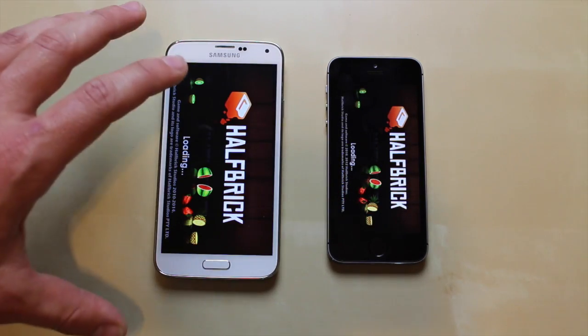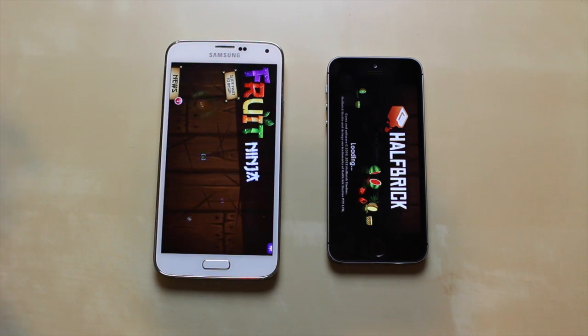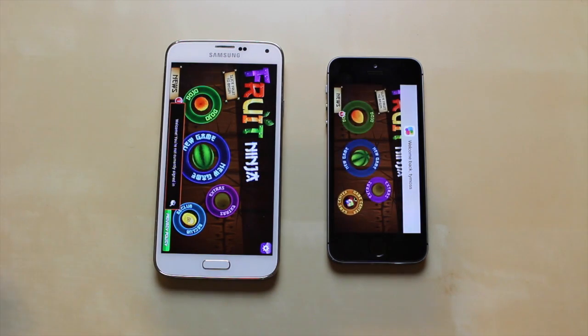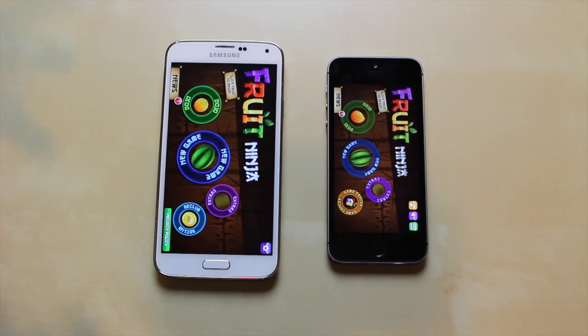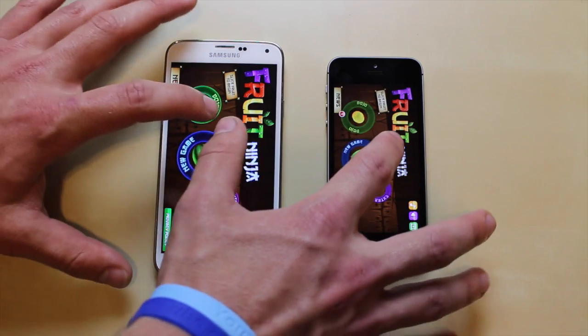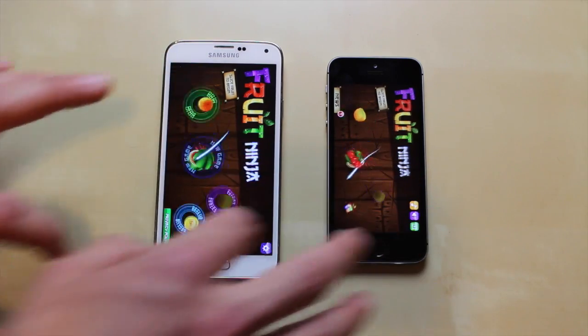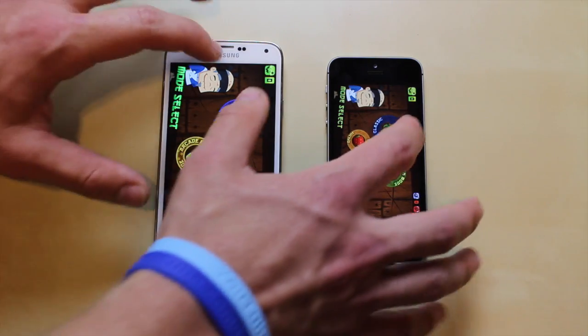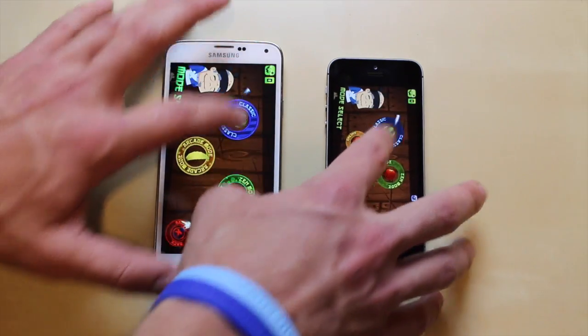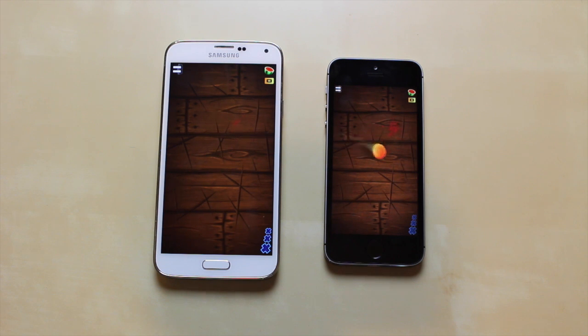It looks like on the Galaxy S5, from when you tap the icon to when the app opens up, there's a little bit of a delay, but it actually beat the iPhone at loading up the game menu once the app got open. I'll swipe to a new game on both of these. There we go, looks like it's about the same. Actually, it looked like the iPhone beat it out a little bit there. We'll start a new game, I'll just do Classic. And there we go, the iPhone is just a little bit faster.